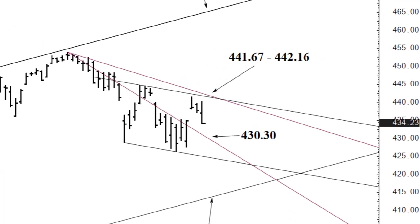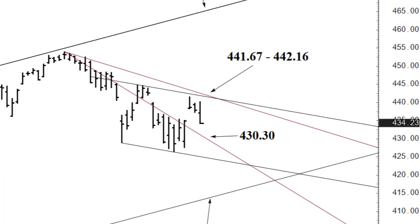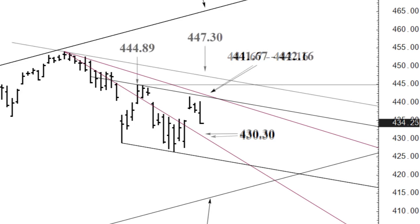Let's take a look at the upside for the day itself. I'll zoom in here a bit and show you, once again, you have an intermediate high at 444.89, and you also have an extreme channel top at 447.30. Now, I don't see it happening today. Pushing, let alone opening above 442.16 is not likely. If we did close above 442.16, I do think 447.30 is likely tomorrow, where we can place a daily high.